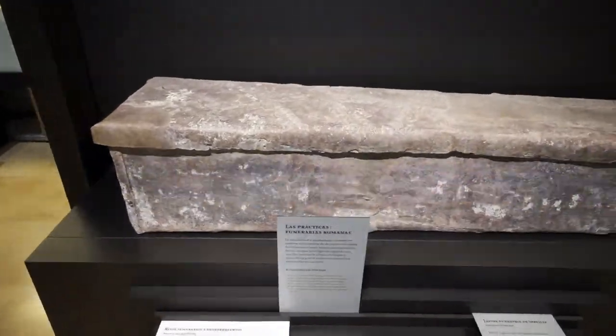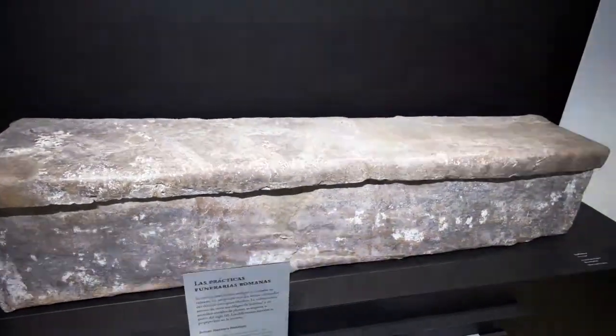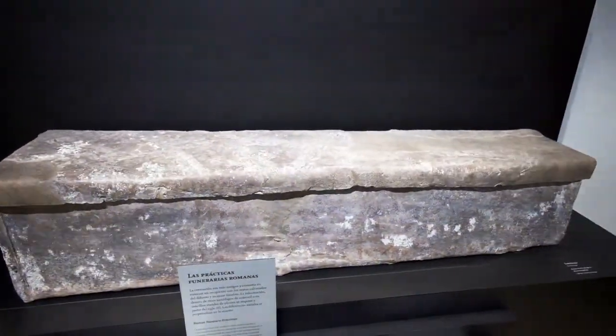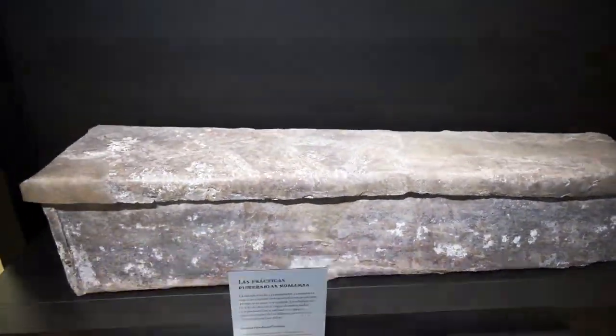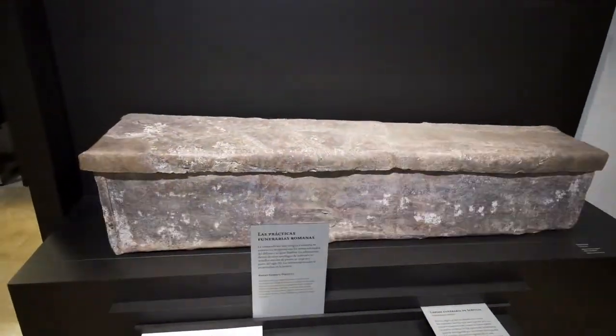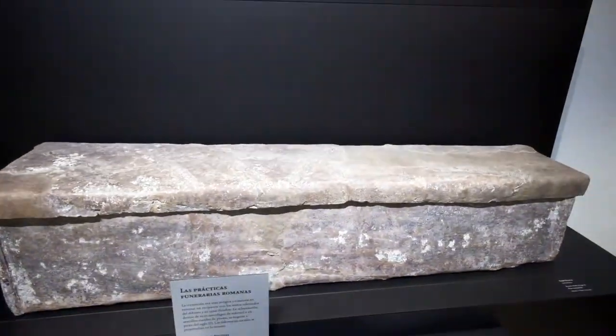I bet you didn't know this, but cremation was the typical funeral practice back in the day, and the ashes would then be buried in a casket like this, along with symbolic items.